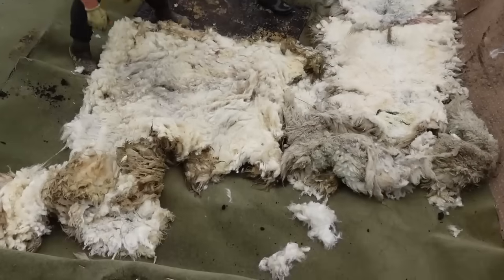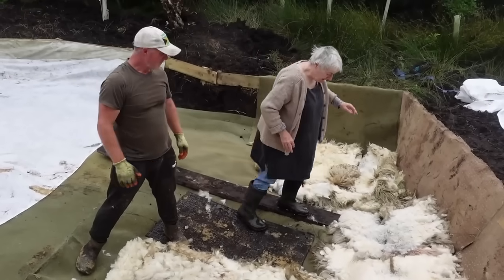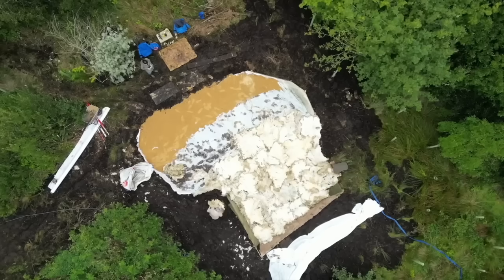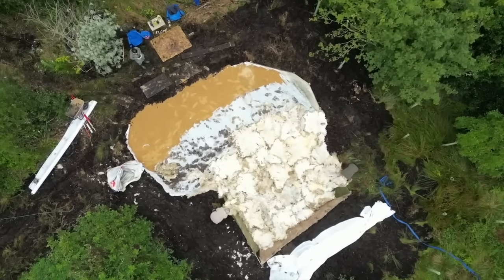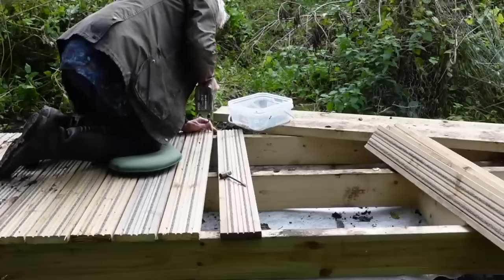This ground is incredibly soft, isn't it? Unbelievably soft. Yeah. But this is why the fleeces will act as a great barrier, because the soil underneath is really soft. Yes. And regardless of how much deeper we go, it's just going to stay soft. Yes.